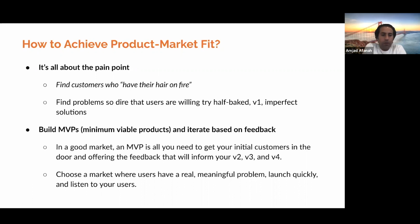And you also need to build those minimum viable products and iterate on the feedback, right? So once you build that imperfect, half-baked solution, which could be your MVP, based on the most critical features that are needed to address the pain point, then you keep iterating based on that feedback, and that will inform your version 2, version 3, and version 4 of your products.